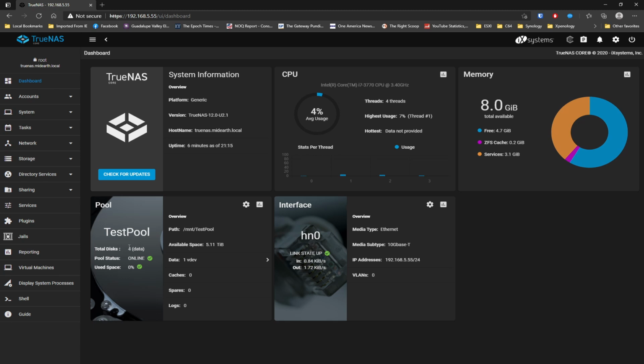And we come back to dashboard and we see our drives are still online. 7% CPU. We're not really going to be using the CPU much because we're not doing anything on it. Now keep in mind, we're not going to be using plugins, jails, or virtual machines. We are strictly using Truenas to give us access to a ZFS file system to test it.